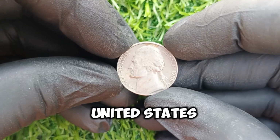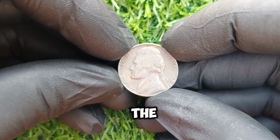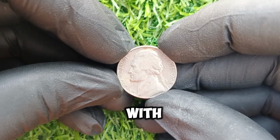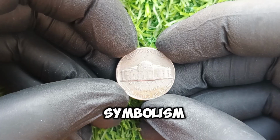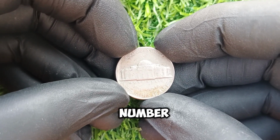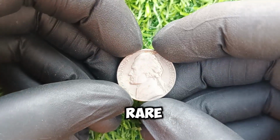of the United States, whose likeness has adorned the nickel since 1938. The reverse displays Monticello, Jefferson's iconic Virginia estate, with precise engraving that highlights the coin's craftsmanship and historical symbolism. In 1968, the Denver Mint issued a particularly limited number of Jefferson nickels, making specimens with the D mint mark extremely rare.